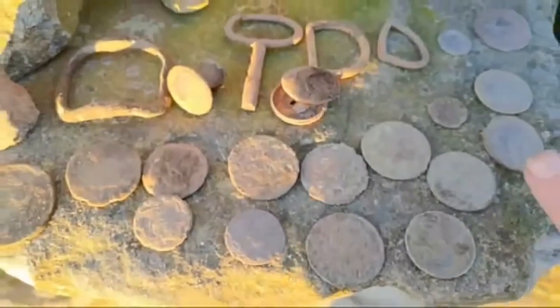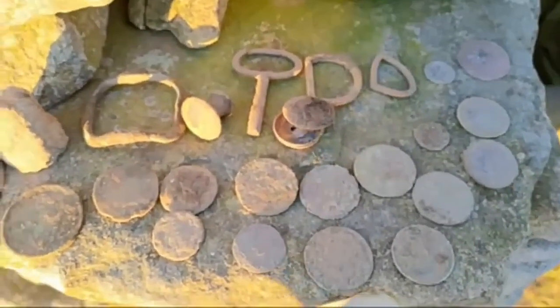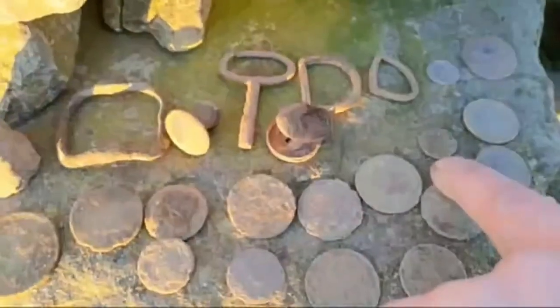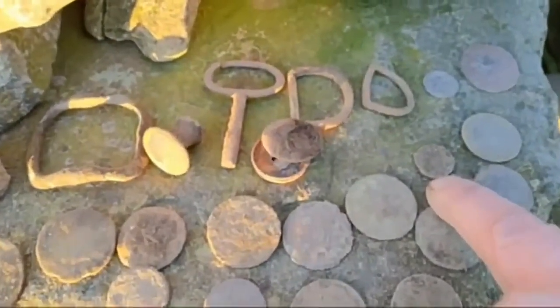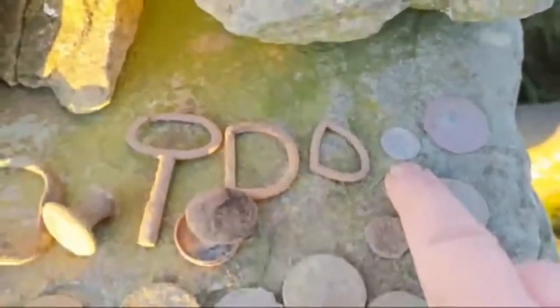And then we've got a few Victorian pennies. George the Fifth penny. That, I don't even know what that is yet, I've got to clean it up. I wonder if it's Roman, I'm not sure. And then of course we've got the three-penny Victoria, and of course the big hammered.